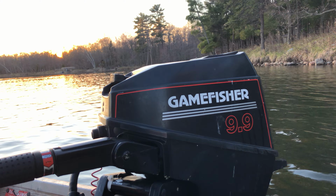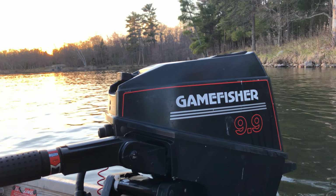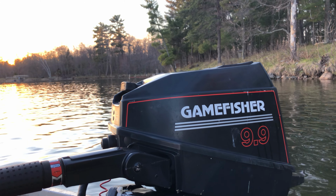So anyway, this motor here was given to me a couple weeks ago. It's a 1988 Gamefisher 9.9. Yesterday I went through, gave it a tune-up, put a new water pump impeller in it, changed the gear oil on it, cleaned and adjusted the points. It still does have points ignition. Rebuilt the carburetor, rebuilt the fuel pump, and we're giving it a run.